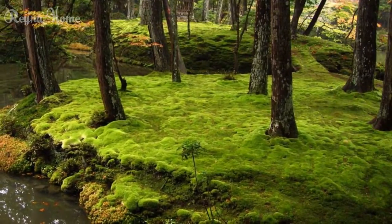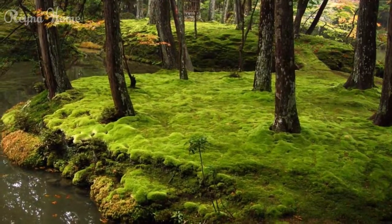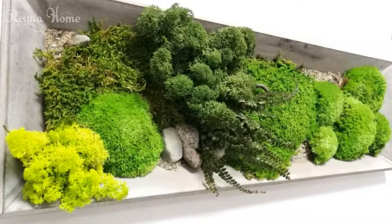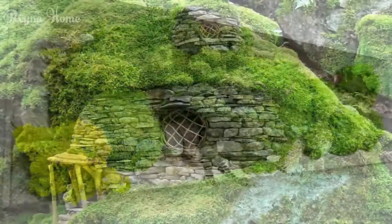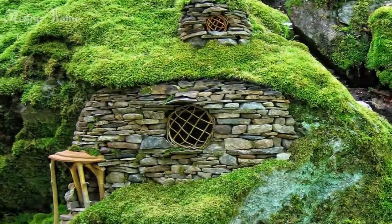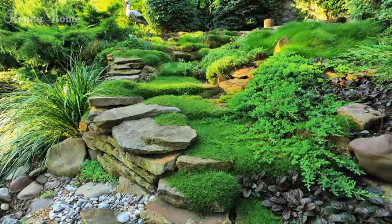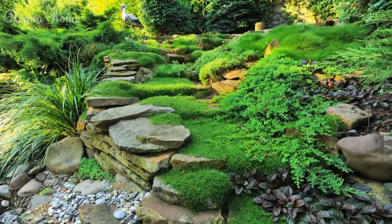A moss garden can save you time and money by reducing the need for watering, weeding, mowing, or fertilizing. Mosses are very low-maintenance plants that only need occasional misting or watering to keep them moist. A moss garden can help protect the environment by purifying the air, absorbing pollutants, preventing soil erosion, and providing habitat for wildlife. Mosses are also renewable and sustainable resources that do not require pesticides or herbicides.